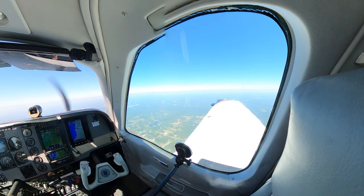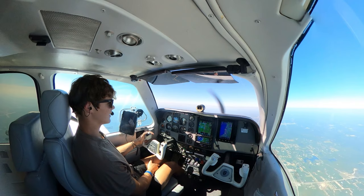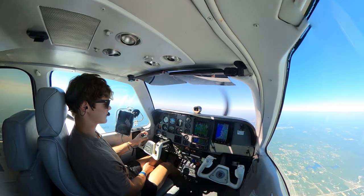I'm going to shut off the cameras for a little bit. Traffic 11 o'clock, 10 miles, opposite direction, airliner, so climbing to 8,500 and caution wake turbulence. And off, contact approach.